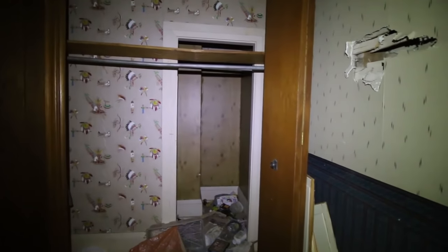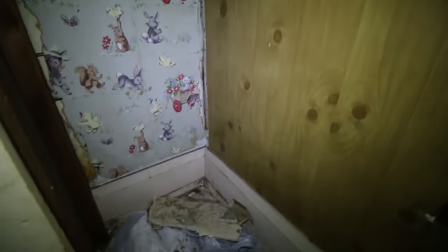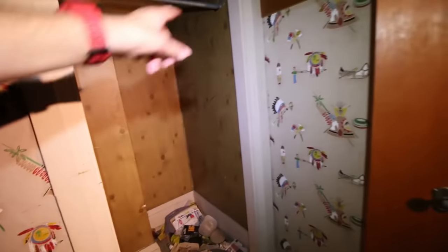This is crazy. What is this? There's a secret door in the closet. What? Secret door in the closet. Yeah. This is a secret little area. There, right here. Oh, I didn't see that.